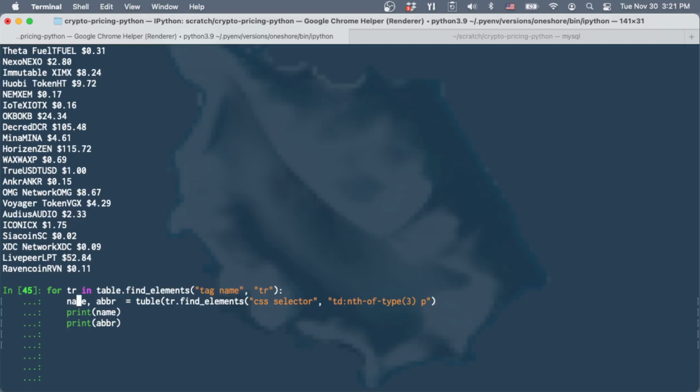Let's do this find elements. No, let's do it this way. I'm torn here. Name abbreviation equals, can I do tuple here? I think I can. I'm missing a parenthesis over here. Tuple, tuple. You say tuple, I say tomato.